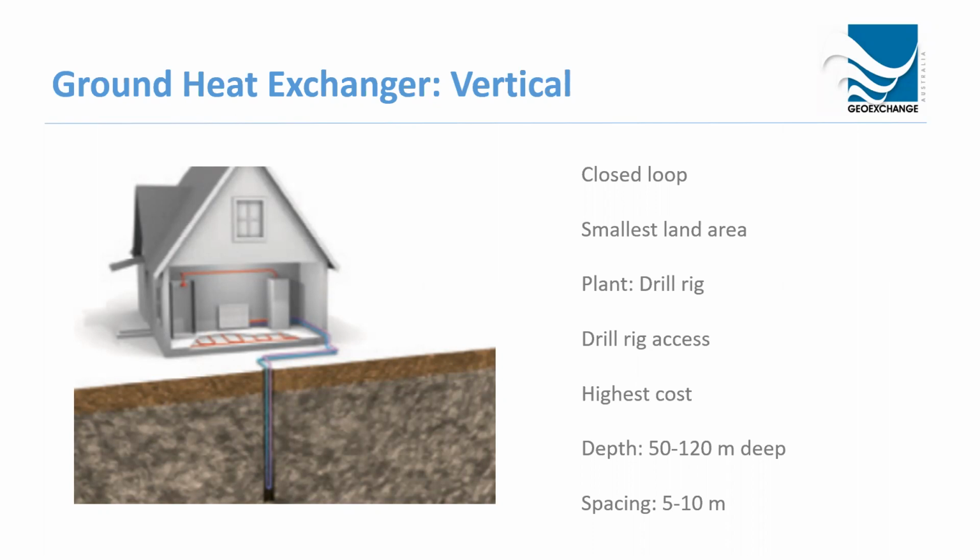As previously, the hottest ground temperatures we've seen have been around 27, 28 degrees in northwest WA when we've done test boreholes. A project recently in northern New South Wales was around 24 degrees, and Melbourne typically kicks in around 18 degrees. Canberra's very similar, Sydney's about 19, and Adelaide will be pretty similar to Melbourne. Also, in more extreme climates like Canberra, you do expect it to be that little bit cooler than coastal areas.